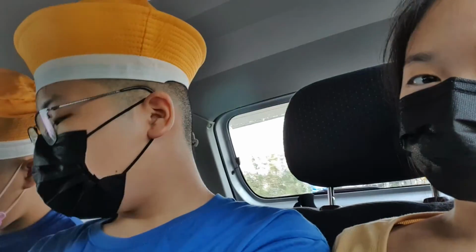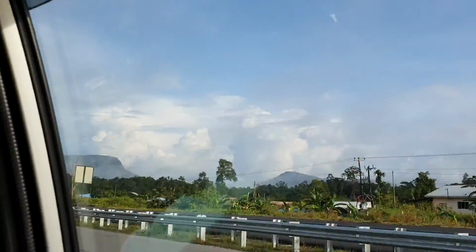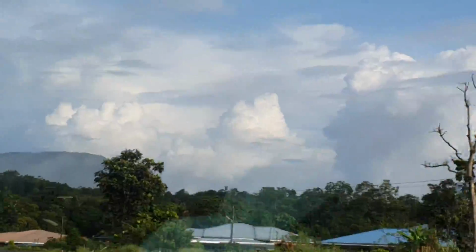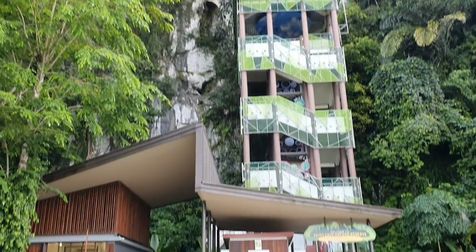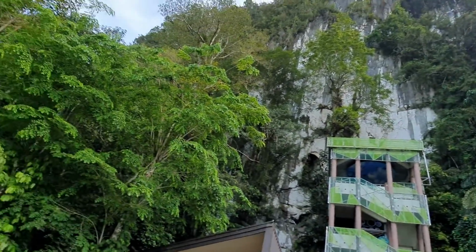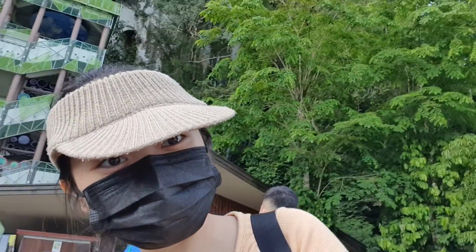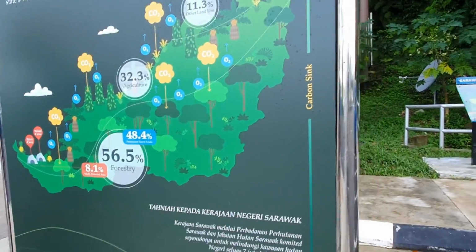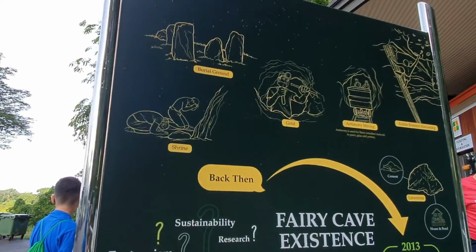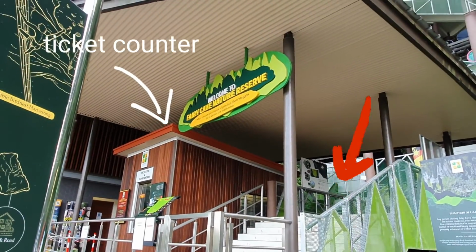So now we're in a car and we're heading to the fairy cave. Some info boards, where you can get a lot of information about how the cave was formed, something like that. And here will be the place where we'll listen for some information before we get into the cave.